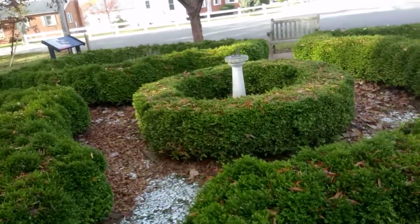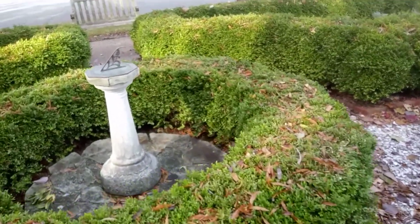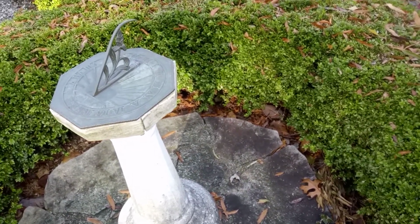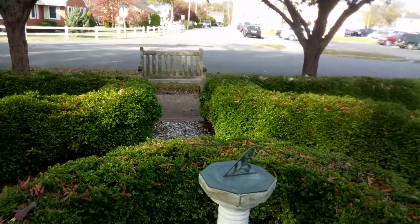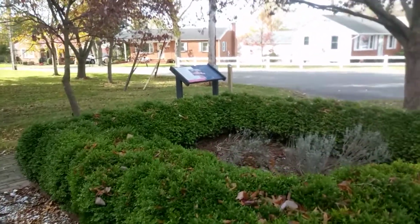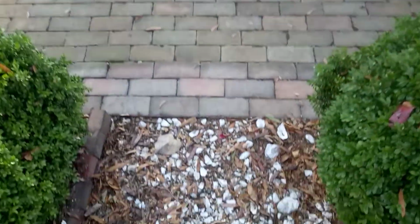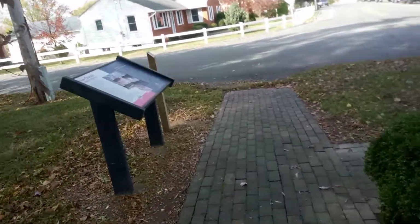A little time dial. I love these. These are so cool. That's how they could tell what time of day it was, by their little sundials. You had the little bench. They would quite often come and sit, had little parties, and around here you use oyster shells for a lot of your walkway stuff.